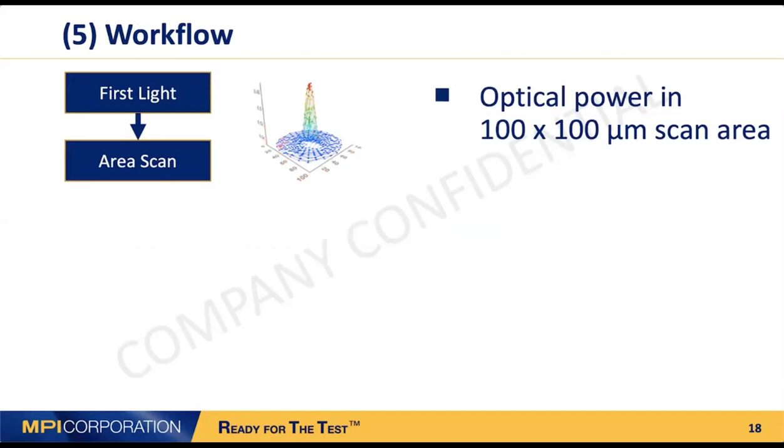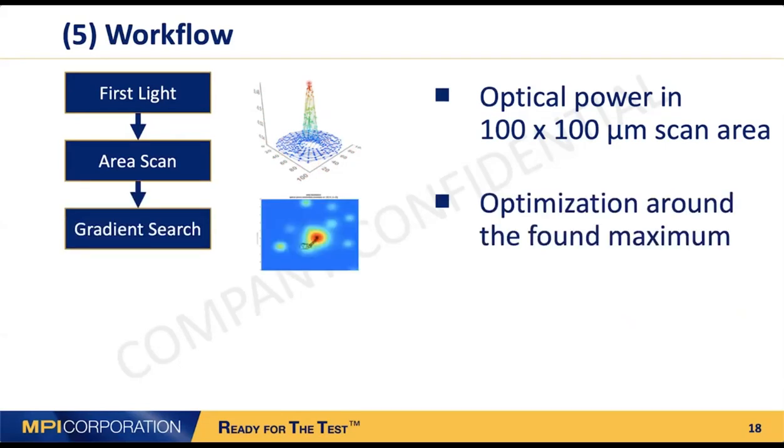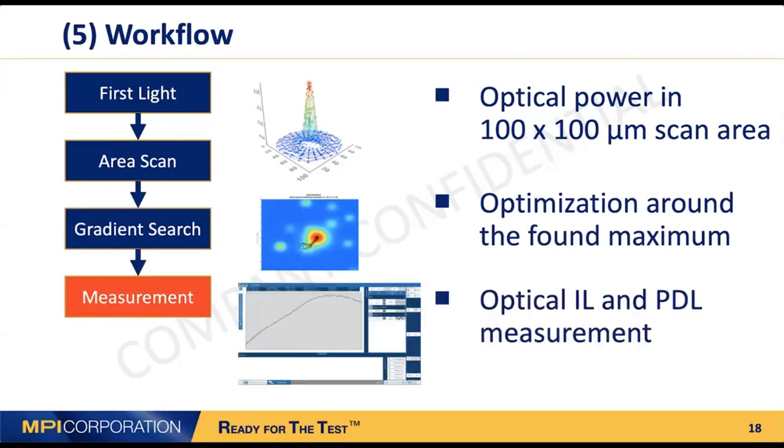So this is a nice graph where we have no feedback in the outer area, and then in the center area, about the maximum, we have a different reading. After that, the fiber is positioned at this maximum reading. This scan is followed by the gradient search, which is an optimization of both fiber positions. After that, we are actually able to take a measurement.